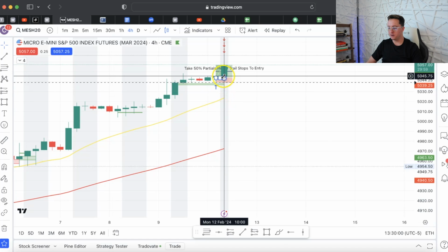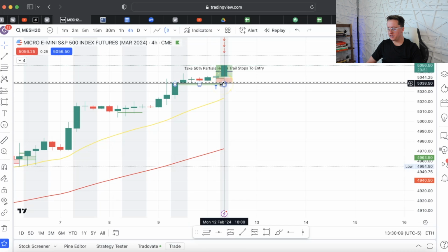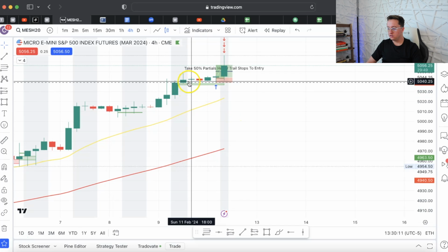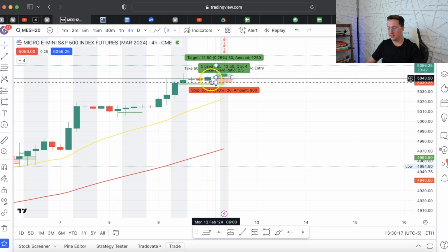Look at this candle, the 6 a.m. to 10 a.m. candle right here. Yep, 6 a.m. to 10 a.m. candle right here pushed up. So from over the weekend when the market opened back up, look, the market wasn't doing anything.